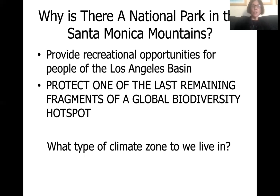We have mountain lions right in the Santa Monica Mountains. The only other major city that has wild big cats that close to their city is Mumbai in India with tigers. So why we have a national park in the Santa Monica Mountains is to provide recreational opportunities for the people in the Los Angeles basin. The people in Los Angeles voted, petitioned, and worked to get this made a national recreation area. Previously, it was not publicly owned up until the last 30, 40 years, and is to protect one of the last remaining fragments of a global biodiversity hotspot.